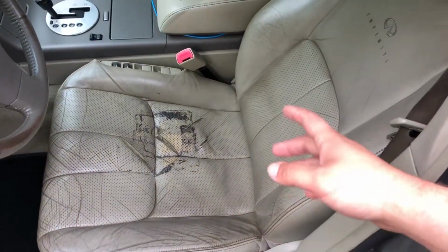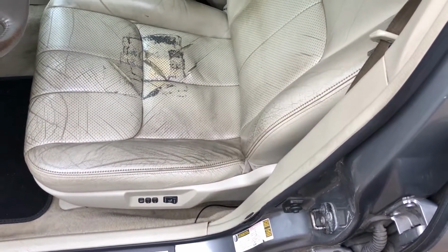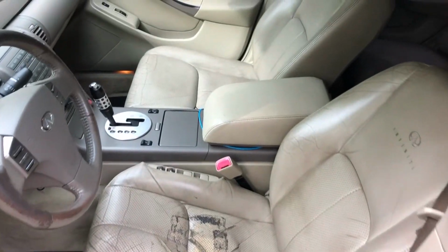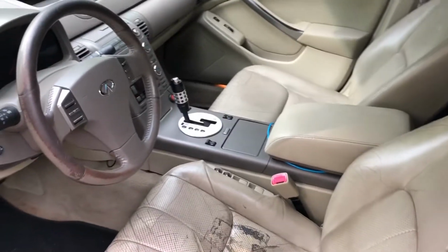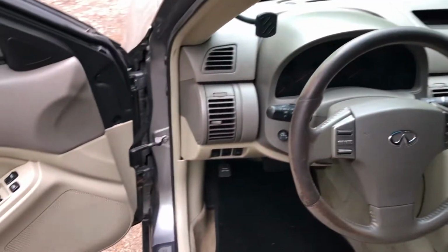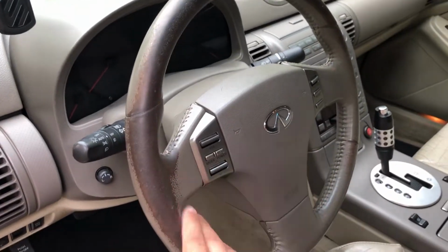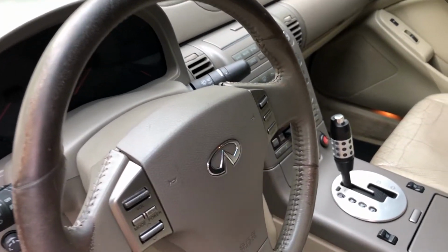I might do some kind of patch, I don't know. But it's not too bad, everything still works, the heated seats still work, so it's what it is, it's ugly, but let's get that out of the way. This interior is really, really cool looking. You can see the leather on the wheel is kind of off over here, but it still feels good.